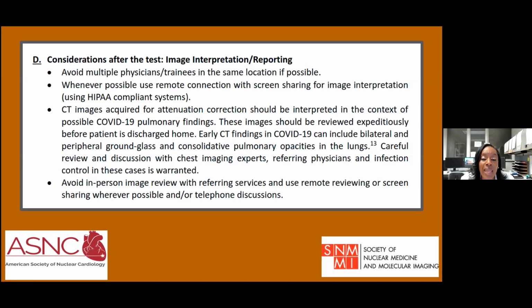If you do have a hybrid camera with a SPECT CT system, it's very important that CT images that are acquired for attenuation correction are reviewed in the context of possible COVID-19 pulmonary findings. And ideally, these images should be reviewed expeditiously before the patient is discharged to home, as early CT findings in COVID-19 can include bilateral and peripheral ground glass opacities and consolidation within the lung. So be careful to review the CT images for these findings and consult with any infectious disease experts if there is a suspicion for COVID-19 on the CT study.